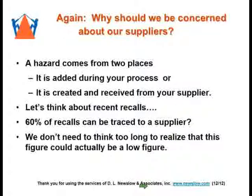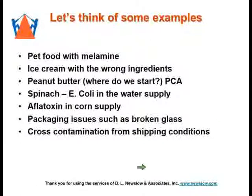Pet food with the melamine in it. That was from the supplier. Ice cream with wrong ingredients, where a supplier sent peanuts instead of butter pecans. Of course, PCA, Peanut Corporation of America, where do we start? Their peanut butter went into about 2,500 different products, from dog food to crackers to cookies to ice cream to just about everything. One of the massive recalls for ingredients that we've ever had.